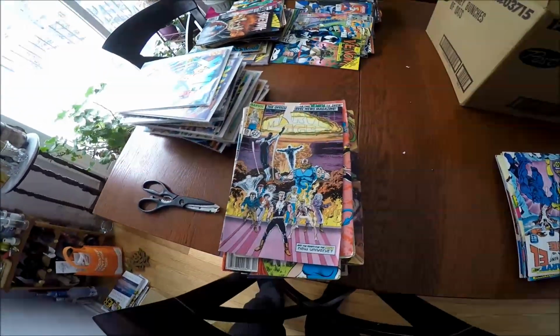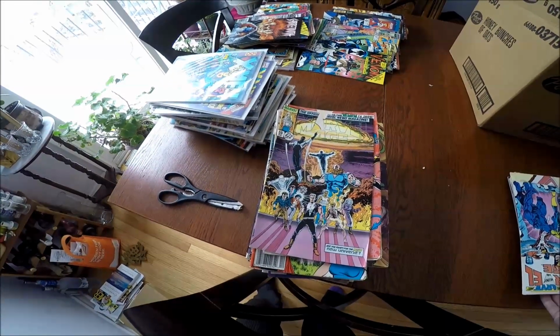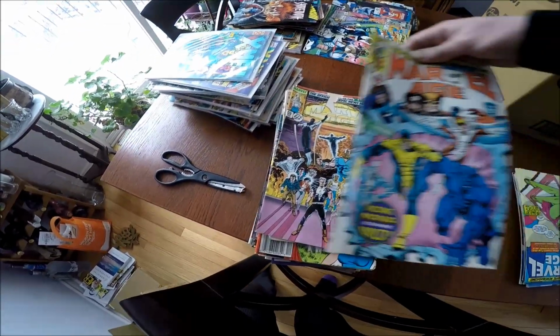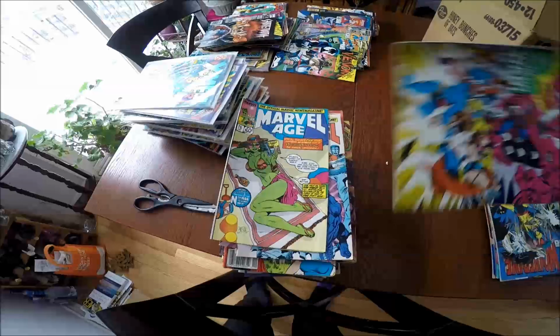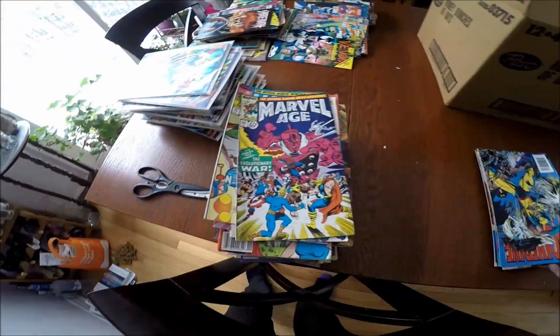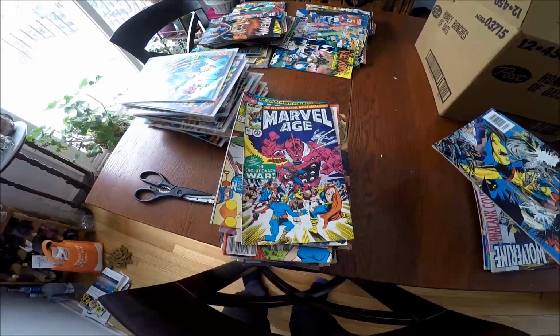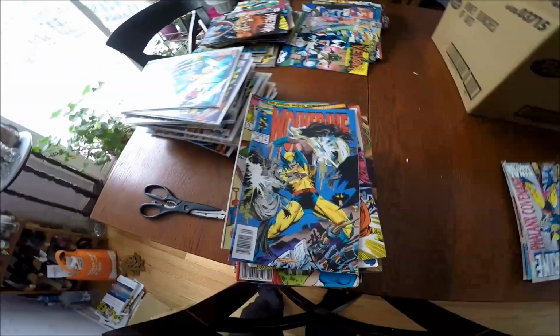Marvel Age, profiling the new universe back then. I think the only guy left out of these guys is the Star Brand. I haven't seen too many others from that time period. I really liked getting Marvel Age back in the day because, I think it was even before the comic book shop news, it helped you pick out what you wanted to buy.